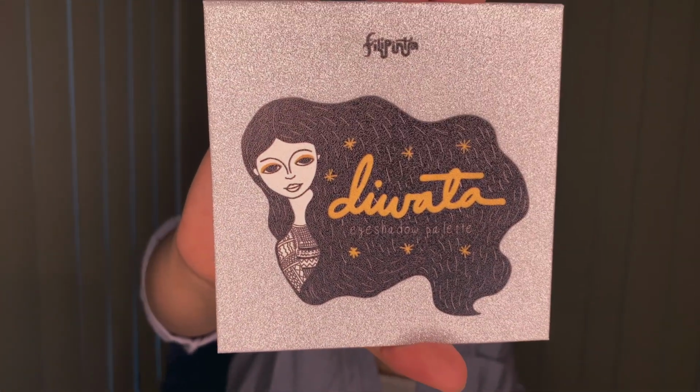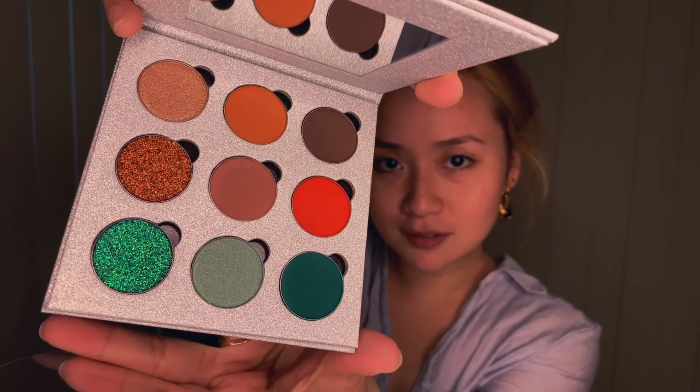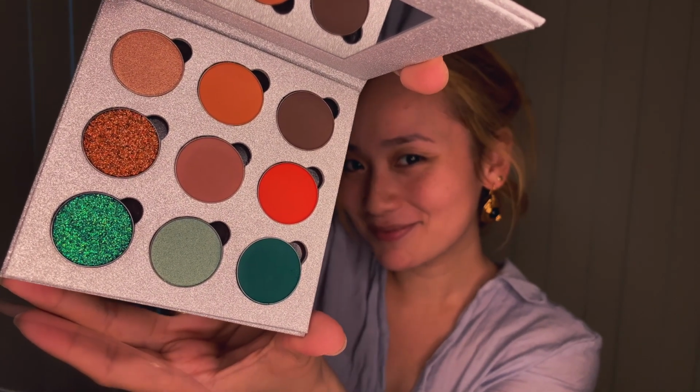The eyeshadow palette case is quite tight, which is great because it keeps everything safe inside, but I don't want to destroy it because it's so sparkly and pretty. So this is how it looks like. Now look at the even more amazing stuff inside. 9 super pigmented earth colors. I'm actually happy crying inside, but you just can't see it.